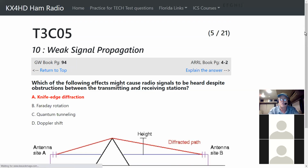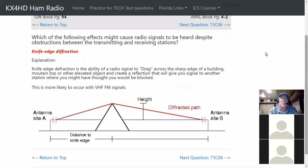And let me show you the diagram here. So basically what they're saying is if you're transmitting a signal, if it hits the right point, it can actually deflect, or well, in this case, drag is the word that they're using. It can drag and reflect in a slightly different direction. So you can get around that object. Most of the time, if you hit an object, it will block it. But there are some cases where if you're hitting the right point of an object, it can drag or reflect around the object.